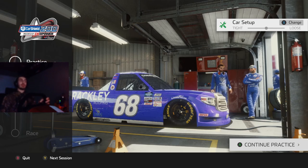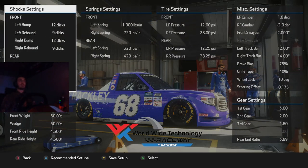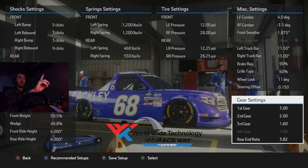So let me move to the custom race setup. There we are for the stock, and I'll change some things around and see where we end up. Alrighty, so got the custom setup in here. I did go up 3 clicks on the wedge to try to fight the loose off that we fight towards the end of the runs. So the custom setup was set for 49.3. I went ahead and went 5 clicks up.